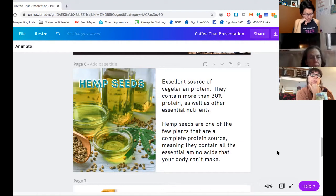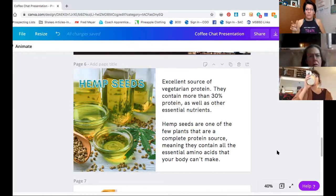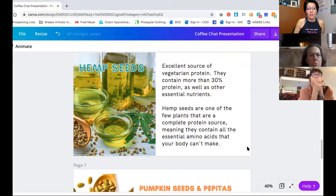So it helps too with the anti-inflammatory component. The hemp seed oil, you can get a hemp seed oil supplement or buy hemp seed oil. And that helps with eczema and other inflammatory conditions. And it's a great source of protein. So I'll be trying that out. I've never tried them.